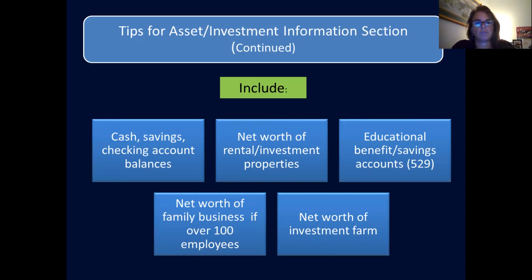You do include your cash, savings and checking account balances. If I was filling out the form, I would just put in how much I have at the end of the month. You do include the net worth of a rental or investment property. You do include the educational savings accounts, the 529s. You do include the net worth of a family business that has over 100 employees, and the net worth of an investment fund.